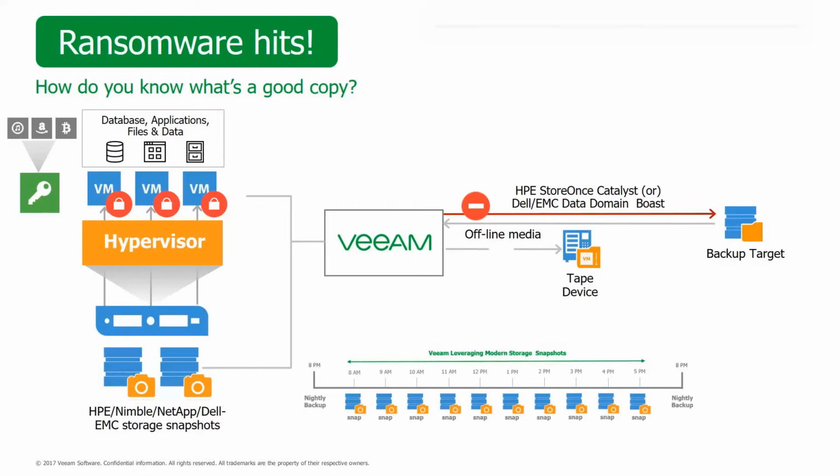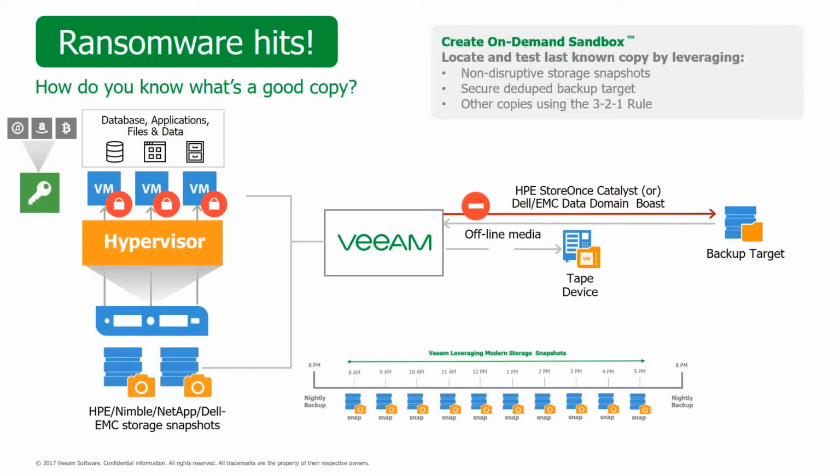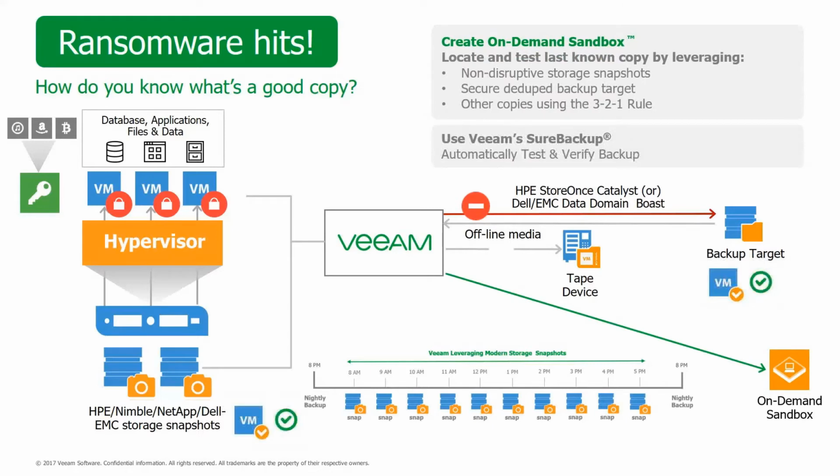So we talked about earlier how to verify that your backups are recoverable before you start sending them off-site. Now, one of the ways that we do this is in conjunction with our on-demand sandbox as well as our Sure Backup feature. And I don't know, there's probably some on the call that are familiar with Veeam, probably some that are not. The on-demand sandbox in our software enables you to create a fenced-off, isolated network that does not have any impact on production. There's no IP conflicts. There's no DNS issues when you actually fire up VMs inside this isolated lab. And the original design behind the on-demand or the virtual lab was to enable Veeam Sure Backup.